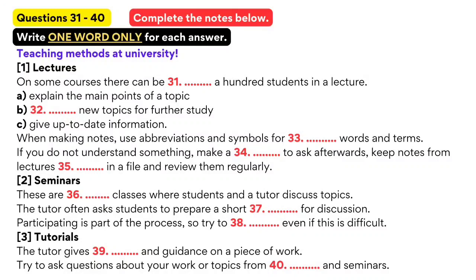OK, that's enough about lectures. Let's have a look at seminars now. Seminars are smaller classes where students and a tutor discuss a topic, and they often last about the same time, if not longer than lectures. You will know in advance what the topic is, and the tutor will usually ask some students to prepare a short presentation for discussion. Seminars are usually meant to encourage debate about an issue.